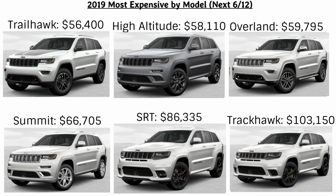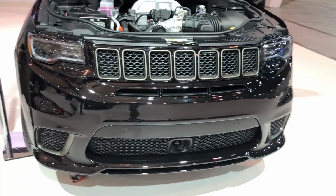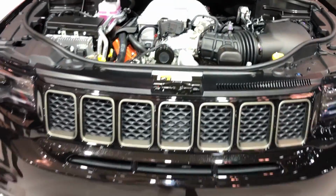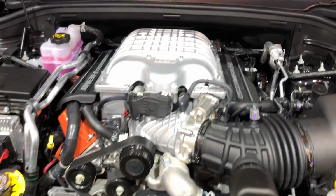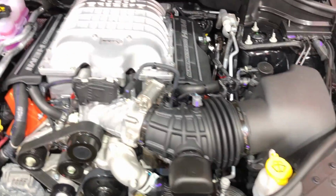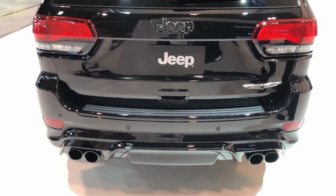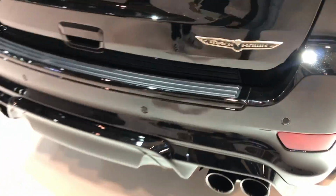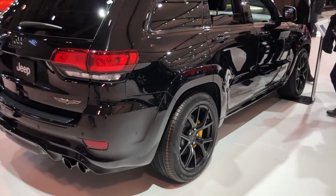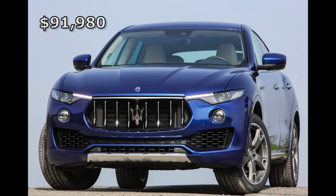Just to have some fun, I wanted to see what other kinds of SUVs you can get for this kind of coin. The prices that I show are all going to be the base MSRP, and the Trackhawk was fully loaded, so obviously these would be more expensive if you option them out, but still it's within a ballpark range of what the Grand Cherokee will cost. So all the prices are the starting price for either the 2018 or 2019 models. So basically the Trackhawk is in a class of its own when you look at all these competitors, which will be shown on screen from lowest to highest according to the price.